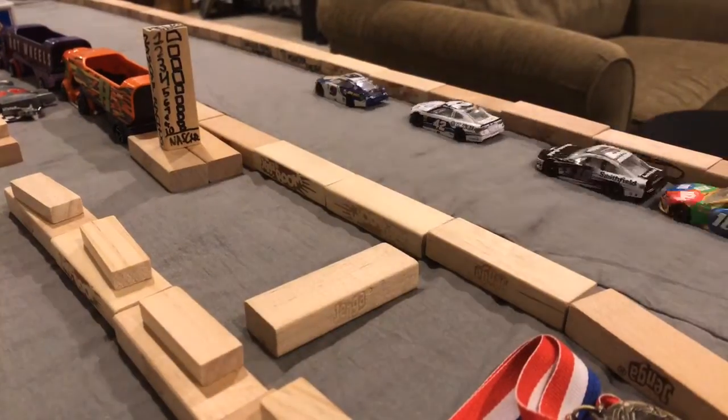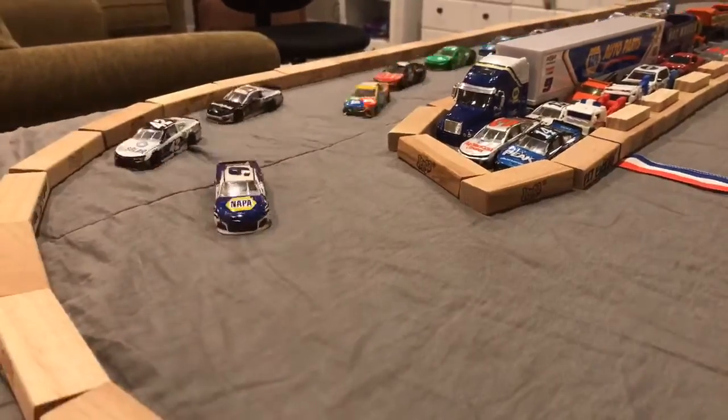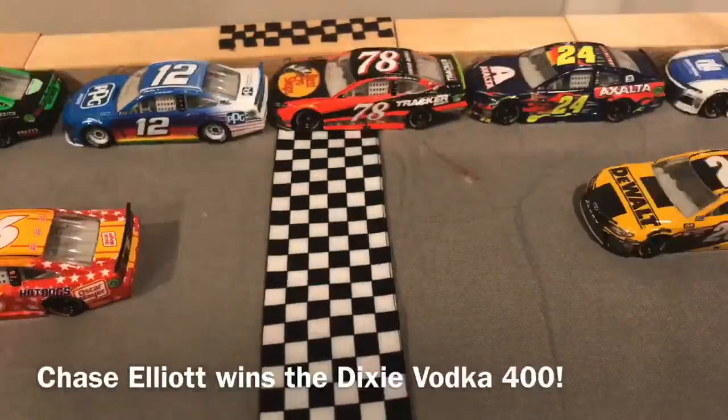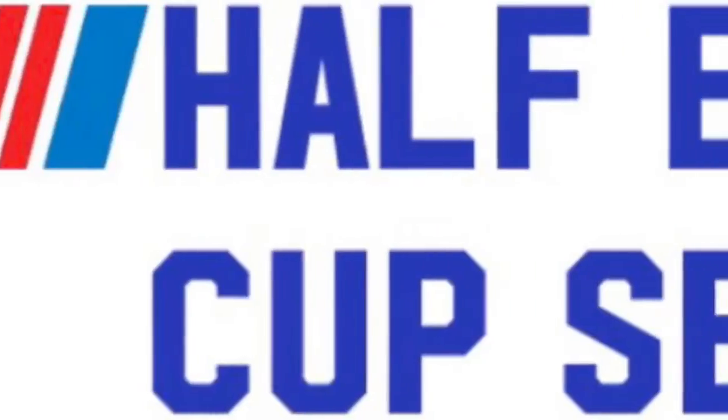He'll take the lead on the white flag as they come down the back straightaway. Now here comes Kyle Larson to the outside and Kyle Busch to the inside. Now here they come to the line. To the outside. Chase Elliott wins the Dixie Vodka 400.